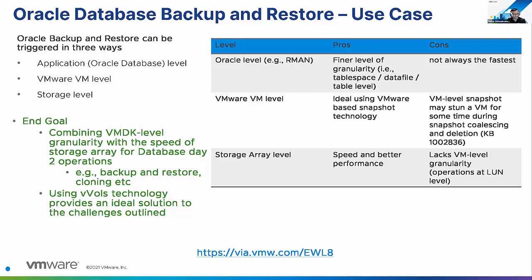But let's take an Oracle use case and talk about that. Generally speaking, any regular database operation, for example a database backup, database cloning, or data refresh, can be triggered at three different levels. They can be triggered at the application level, which means the Oracle database level, at the VMware level, the virtual machine level, or at the storage level. Each of these three approaches offers advantages and disadvantages.